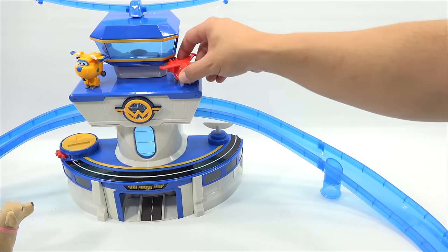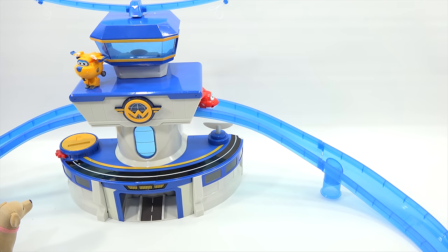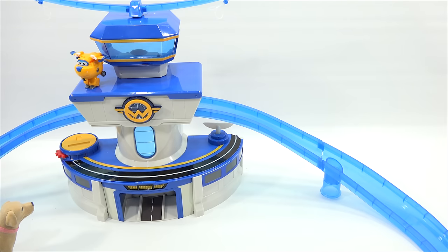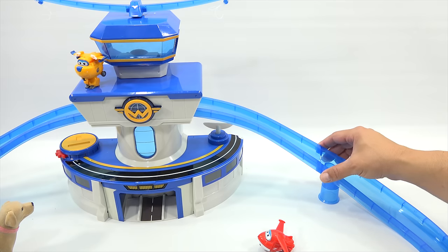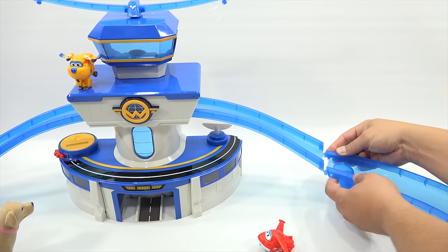And then let me just let him go down the ramp a few times. Ooh, nice slow launch. Look at that. Come on. There he goes. Come on, Jeff. There you go. Whoosh. Oh, he almost skidded out. That was cool. Let's do it again. Whoosh. Wow. So it's really easy to put together. You just slide these in that slot, and then these just connect by pushing them into each other like that.